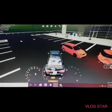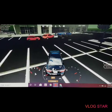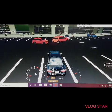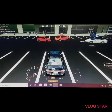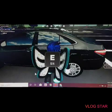Oh my god, these cars are always messing around. Don't know what they are doing. The Chevy Equinox and the Toyota Matrix are blocking my way. Okay, let's shut this car off. And now let's go to the back seats.